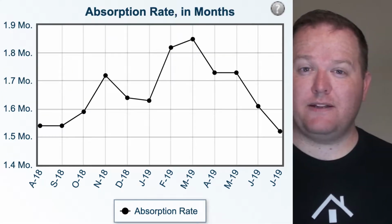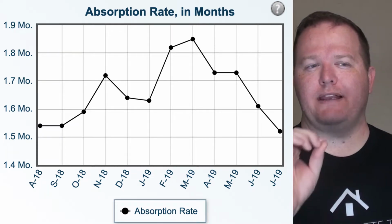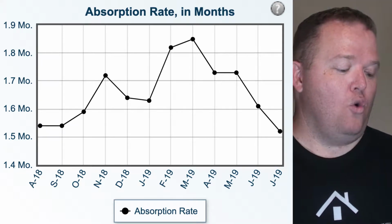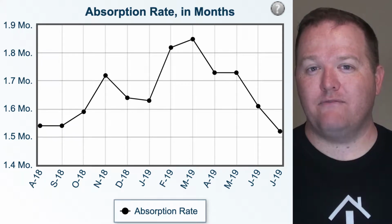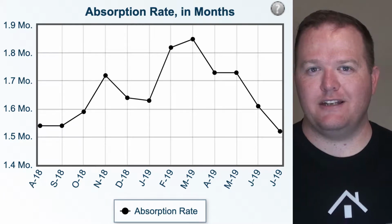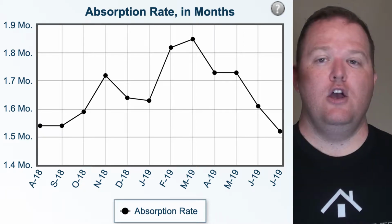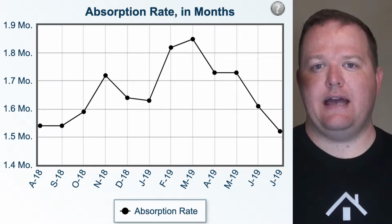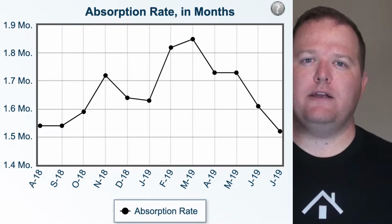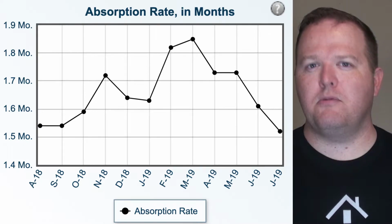Absorption rate, I haven't talked about this one in a while. I'm going to talk about it again. This is how much time, if no new houses were put on the market, it would take to sell through the inventory. We are just above 1.5 months. So if no new listings came on in 90 days, we would be out of houses in Chandler. We're going to look at this one again because inventories are low. As inventory increases and we see this absorption rate rise, it means we're creeping more toward a buyer or balanced market. Right now, we're really in a pretty strong seller's market.